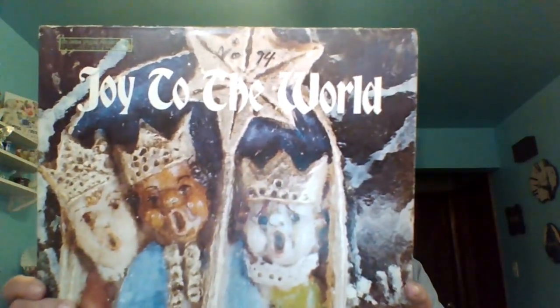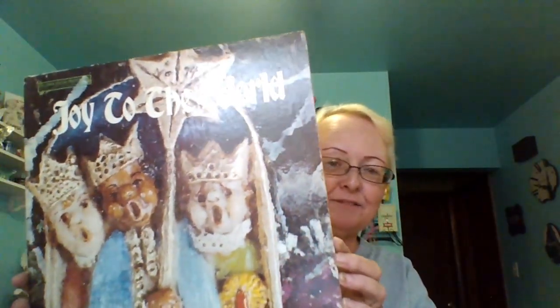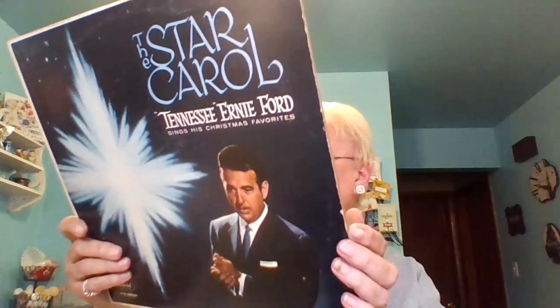Then I got Joy to the World. And this one's got Bobby Vinton, the Everly Brothers, Burl Ives, Ray Conniff and his singers, Robert Goulet. I just love the old Christmas songs. And then I remember my parents having this one, so I had to grab it. Tennessee Ernie Ford, and he has a beautiful voice. The Star Carol. And I had to get it. I don't know what year these are from, but I know they're old because my parents had this one and used to listen to it all the time at Christmas. So it does take me back.